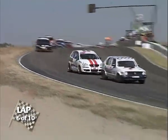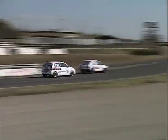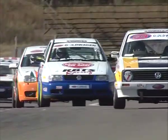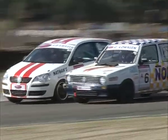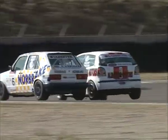But we're back up and racing yet again, and the Volkswagen McGann has moved off the circuit and allowed these other cars to come through and absolutely haul. Unreal stuff. Look at that. Voldy Mankies has managed to get back up to right behind Gavin Ross, and he goes up the inside.